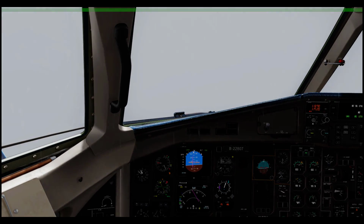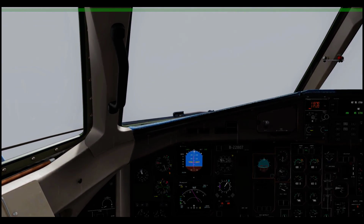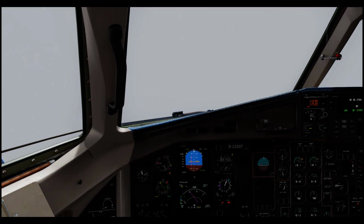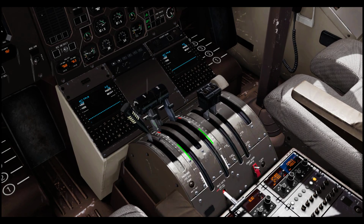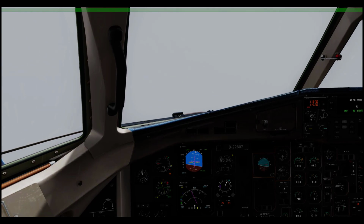Okay, so right now I'm simply flying the aircraft myself, but I'm going to go ahead and put our power management on climb. I'm going to turn on the autopilot. Alright. So our power management is automatic, maintaining 174 knots.